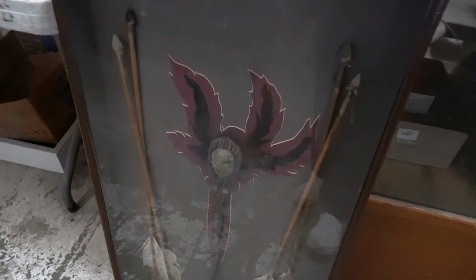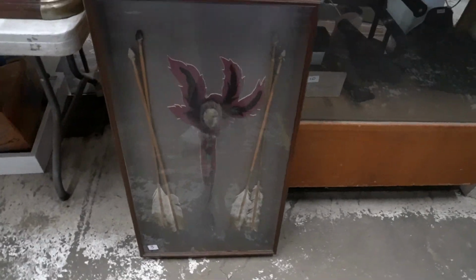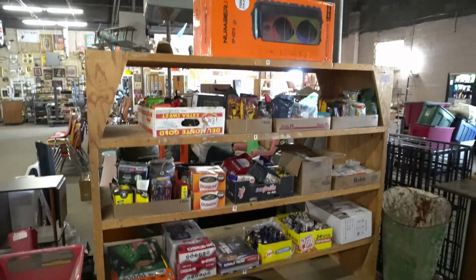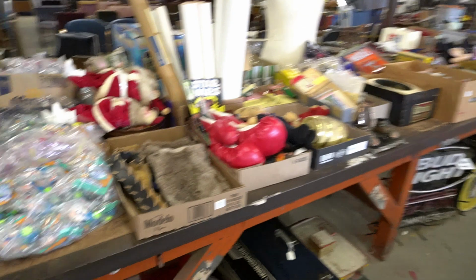Nice framed turtle shell rattle and arrows. Cool display. Plains Indians, I believe. A lot of new merchandise like pallet buys and Amazon overload. All sorts of stuff on this table.